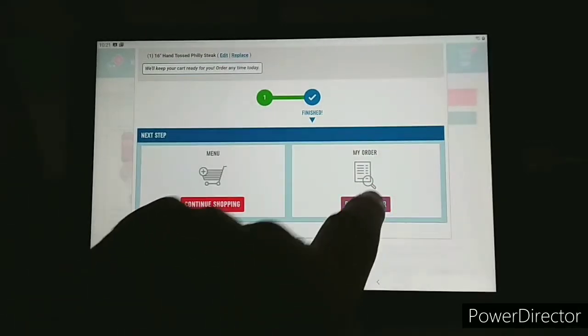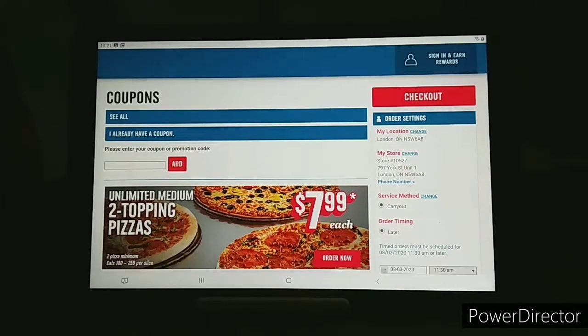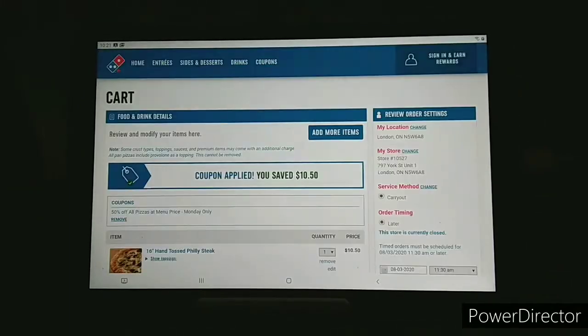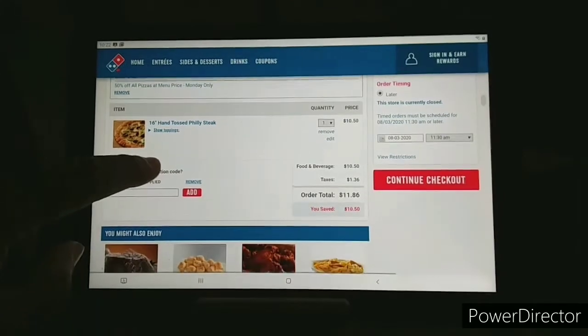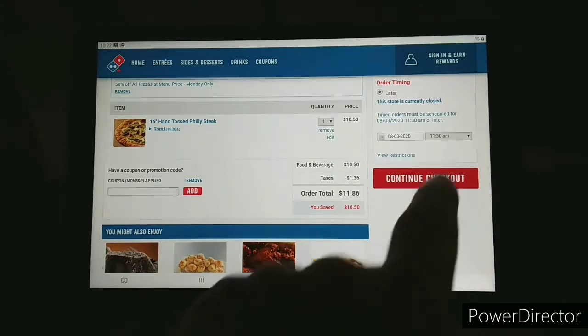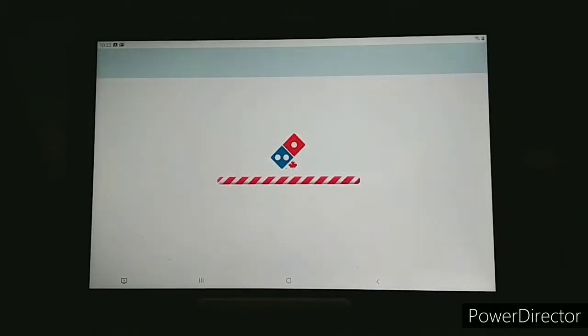Okay. Review order. It's a little slow here. There we go. All right. So we say $10.50. There you go. Half price. Let's go ahead and continue to checkout. And we'll try that again. Continue to checkout. There we go.